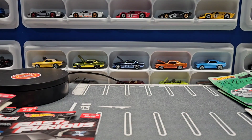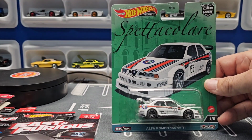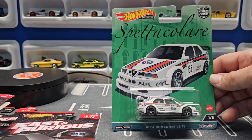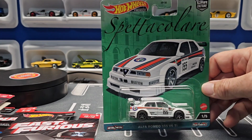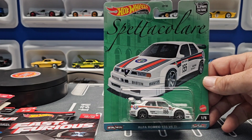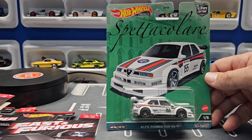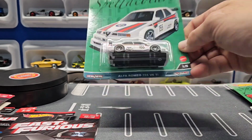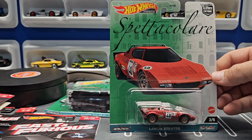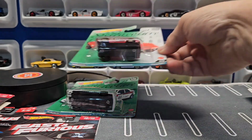We'll get into that. And then from this, I'm going to say it wrong, Specular, which I believe means spectacular in Italian. This Alfa Romeo, I had seen it on other videos, but until you see it in person, this thing is amazing. It's like a street racing car, and it looks sharp. I'm excited to open that one up. And then the Lancer in red, we'll take a look at that one. Seems kind of a small car compared to the rest.